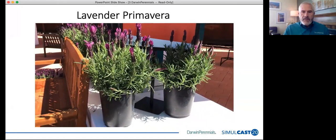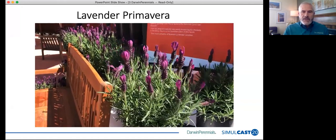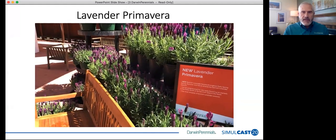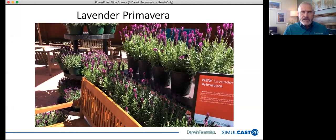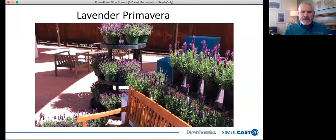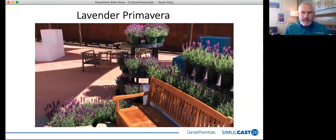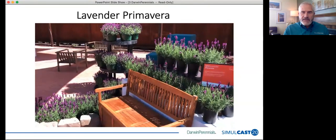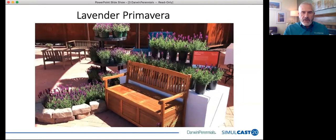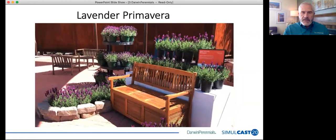What we find with Primavera is that it does not require any chill whatsoever in order to flower. Typical Spanish lavender prefer to have some chilling somewhere in the 6 to 8 weeks below 55 degrees to get a good consistent flower set. And that is not the case at all with Lavender Primavera. You can see these were plants that we had out at our cast display video taken a week or so ago, and they just look outstanding. A very, very strong, bold purple color. So we're super excited about this one.